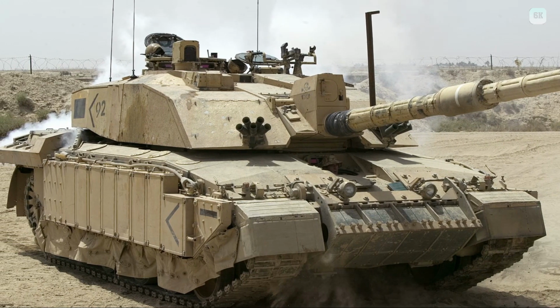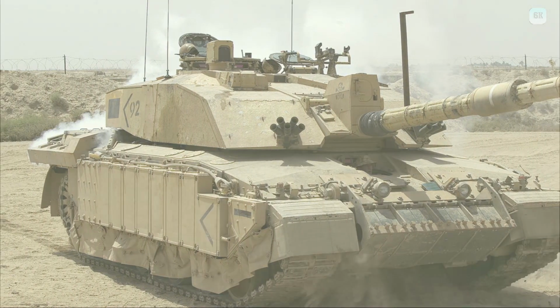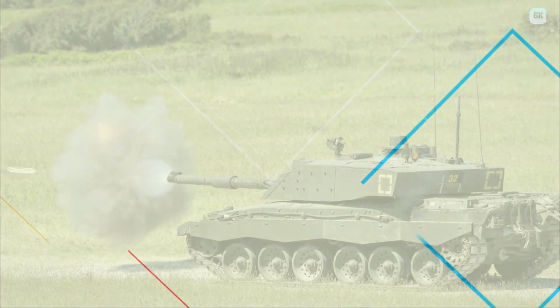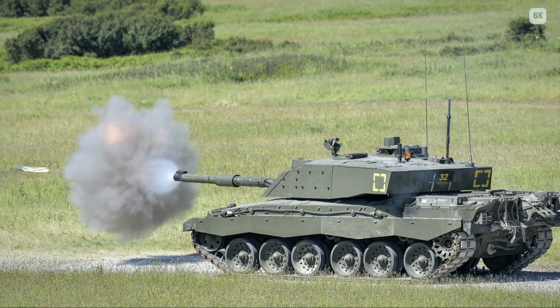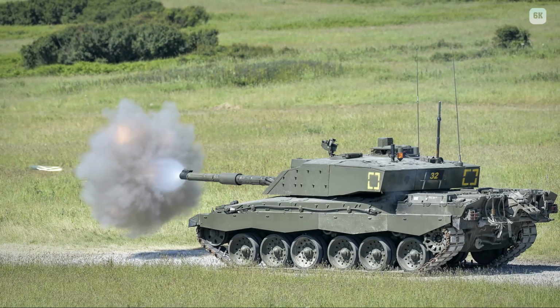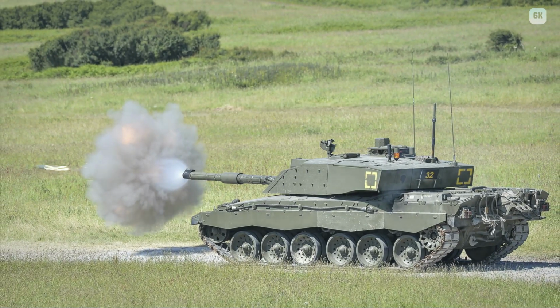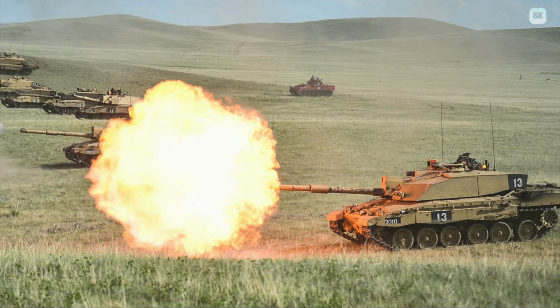The gunner has a stabilized primary sight using a laser rangefinder, with a range of 200 meters (660 feet) to 10 kilometers (6.2 miles). The driver's position is equipped with a Thales Optronics Image Intensifying Passive Driving Periscope, PDP, for night driving, and a rear-view thermal camera.